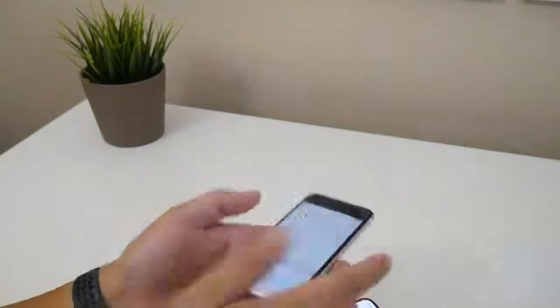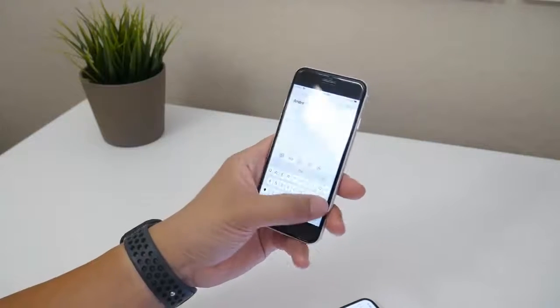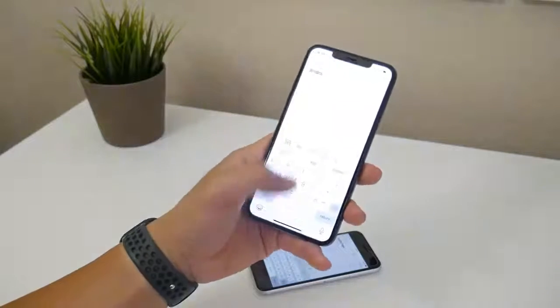Next up, let's compare the form factor between these two. The iPhone SE just fits in your hand so much better. If you prefer small phones and one-handed usage, then the iPhone SE is the better pick. However, if you like big screen phones and watching movies, or just reading big text, then the iPhone 11 Pro Max is a better choice.